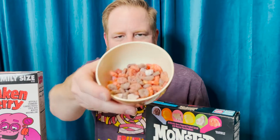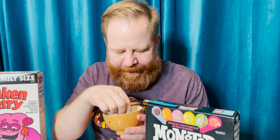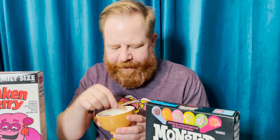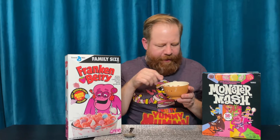So as you can see here, the mashup-ness of it all is, it's basically each of these little individual guys are kind of like swirled flavors. So I guess they're taking Frankenberry and Boo Berry and mixing them together. But really, I actually don't think there's a differentiation in flavor. That tastes like berry flavored. That tastes like berry flavored. I don't think there's any differentiation in flavor depending on the colors of these.